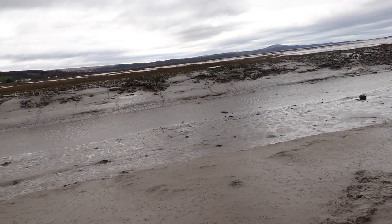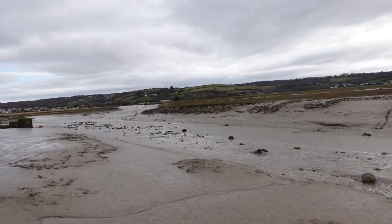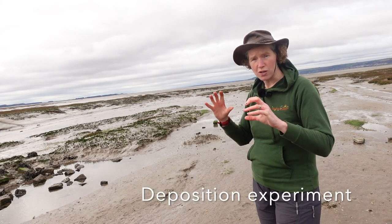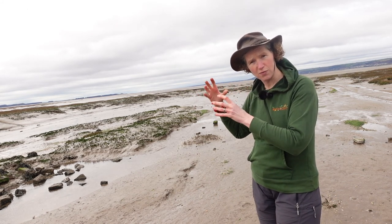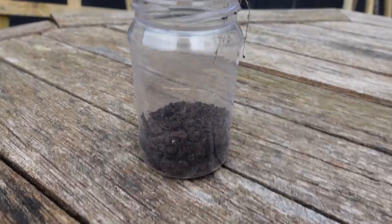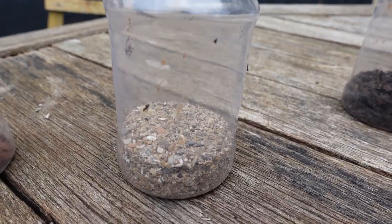Now, it has to be really slow for those tiny particles to actually settle. And this is an experiment you can do yourself. So you can use a comparison between three different habitats. You could use a salt marsh, so one full of clay and mud, and you can use what's in your garden or in a forest, and you could use the sand from the beach as well.